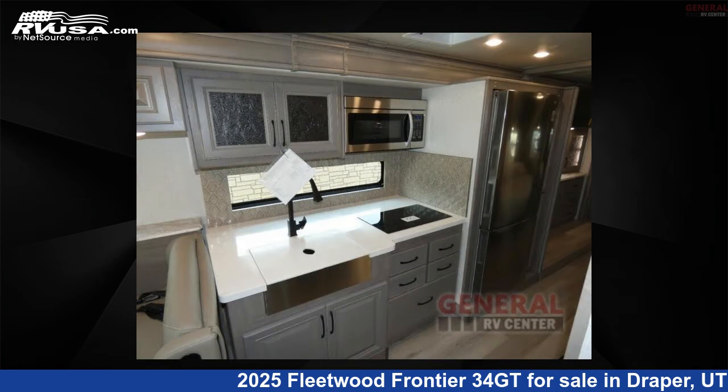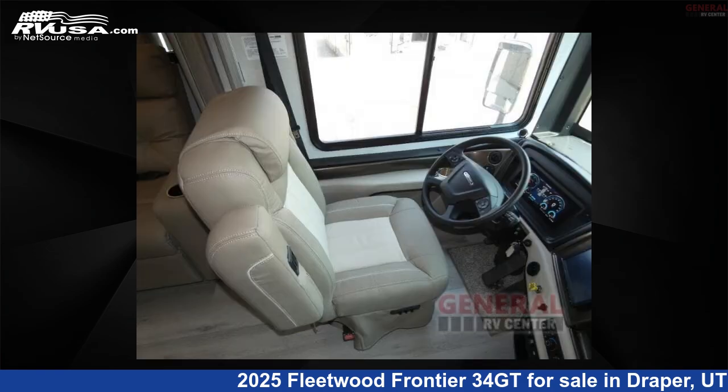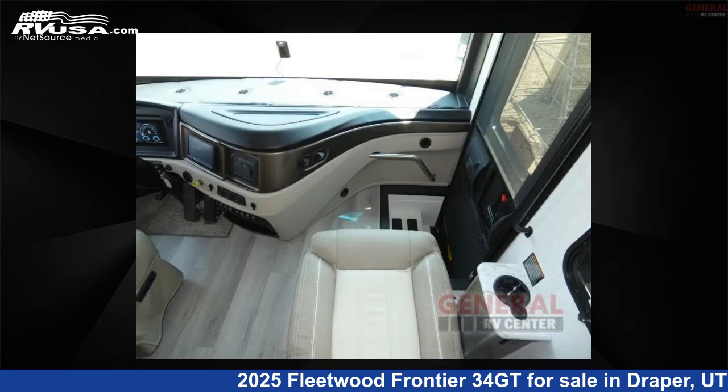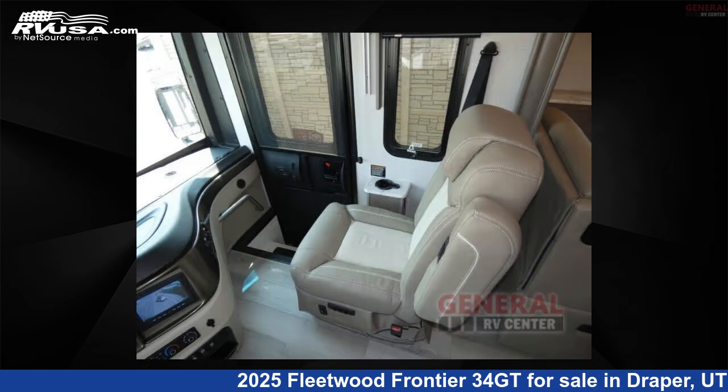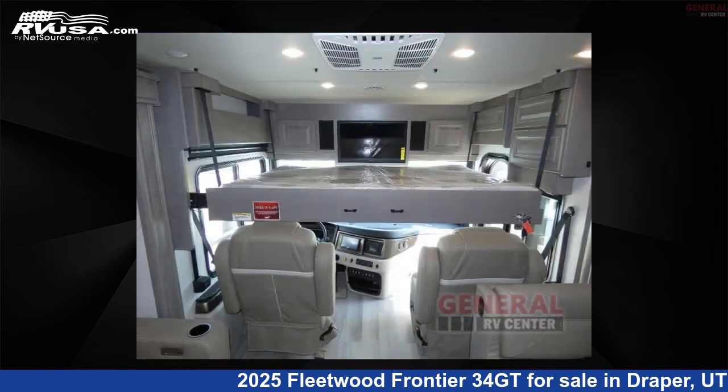This new Fleetwood is 35 feet 0 inches in length and features sleeps 6, slideout, and 96 gallons fresh water capacity. The floor plan layout of this Class A features outdoor entertainment, rear bedroom. This 2025 Fleetwood Frontier 3.4 GT is built on a Freightliner XCR chassis.